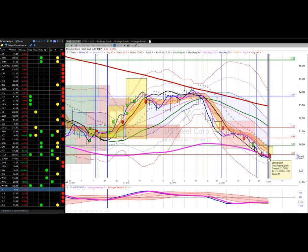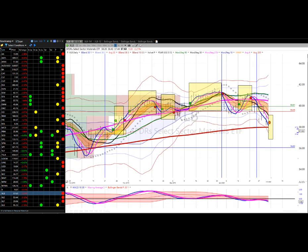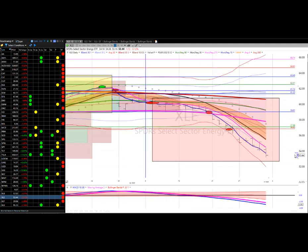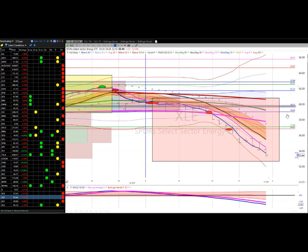Short one in U.S. Steel. My spider sense covered this one. I don't mind that. I still like that exit. Short one in XLB. Short 3 in energy. And we got to move that stop down to here. Should have had a fourth one in. But that's enough for now.